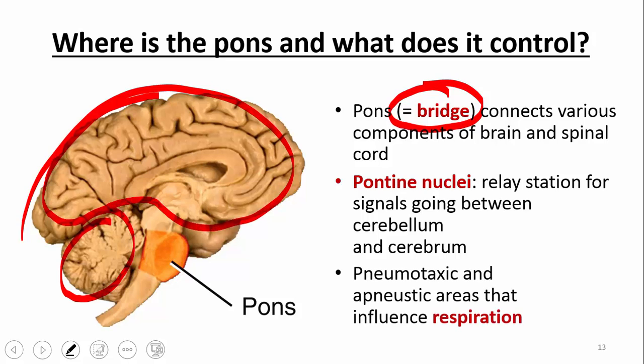Okay, and again, what kind of things does it control in terms of bodily functions? Really basic respiration, just helping your body breathe, right? That basic sensation.